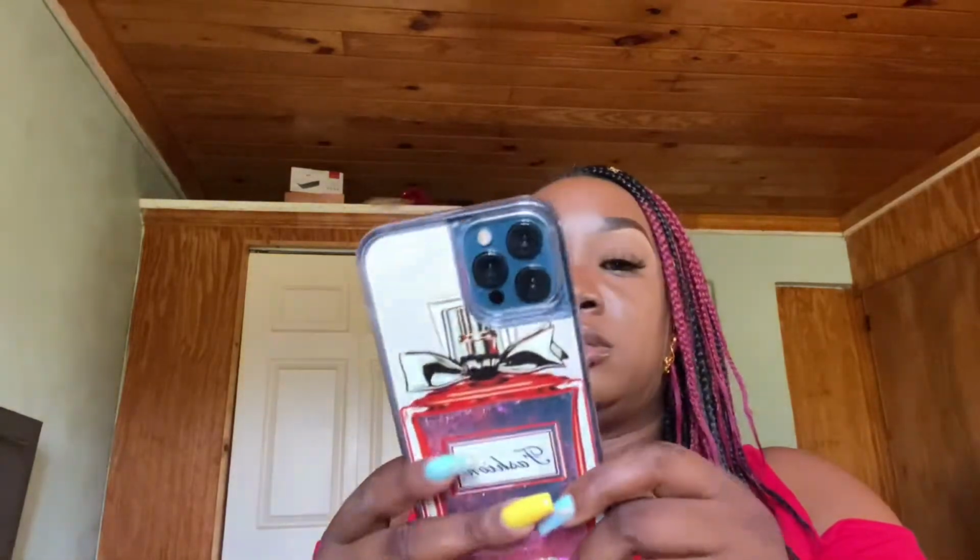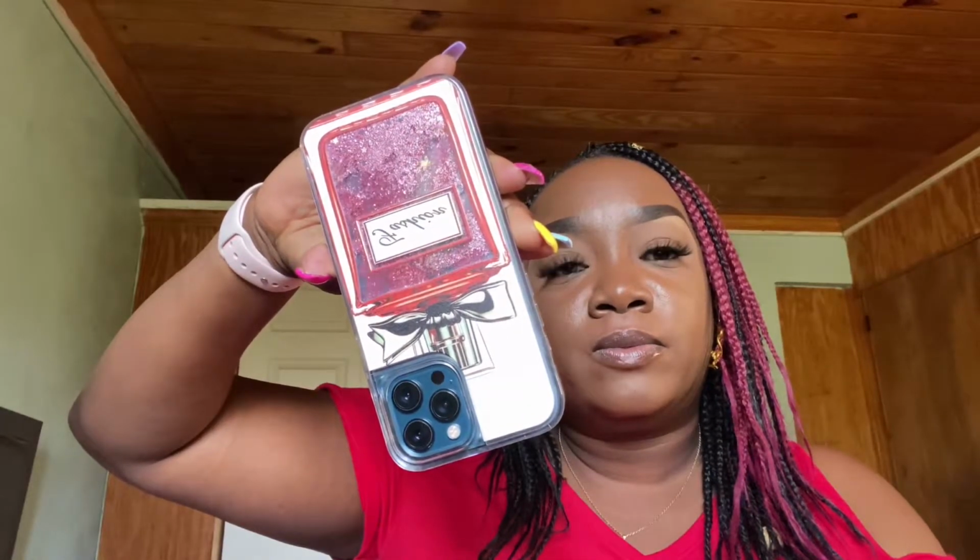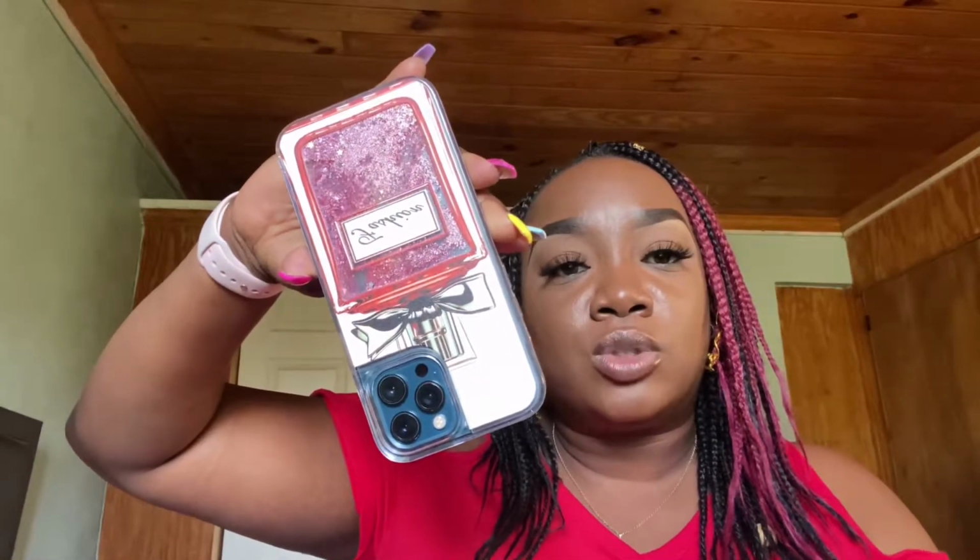Try it on the phone. This is so hard to get off, you guys. This is really hard. Oh, it goes on quickly, but yeah, look how pretty it is. What I realized is that when the case is on, the glitter comes down slower. When it's off, it's much lighter, so it comes down faster. Look how pretty.